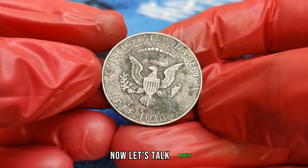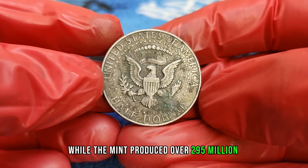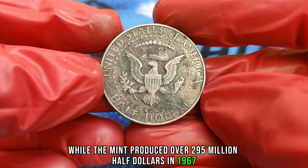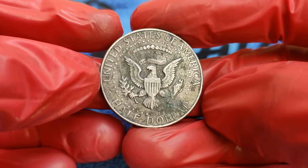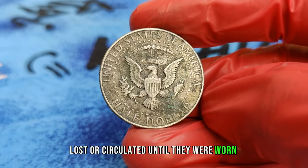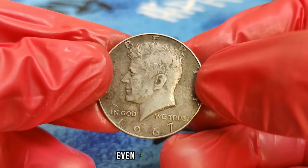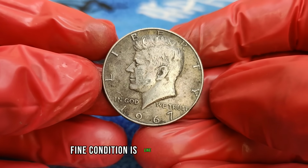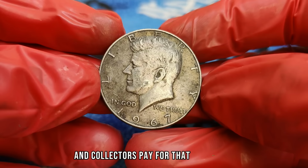Now let's talk rarity. While the mint produced over 295 million half-dollars in 1967, the truth is very few remain in collectible-worthy condition today. Most were melted down for their silver, lost, or circulated until they were worn to nothing. To find one that still carries its form, even in a dirty old fine condition, is like discovering a relic that refuses to die. And collectors pay for that resilience.